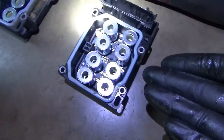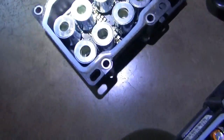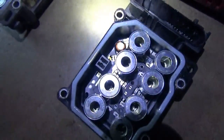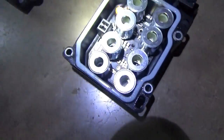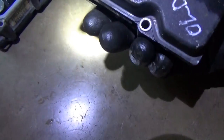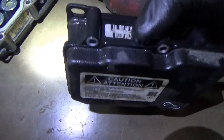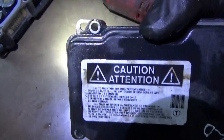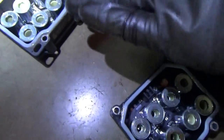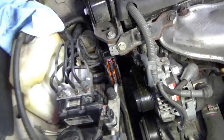Well, here's the old one. Here's the new one. Visually, they are identical. I don't see any signs of bad stuff. And apparently, to take this guy apart, you actually need to rip it open. I think this cap is glued and all the circuits are on that side. But let's pop this guy on and see what happens.